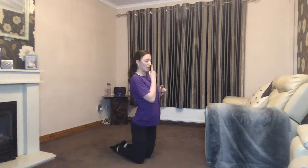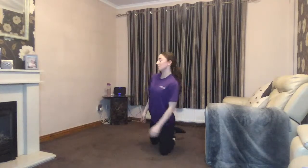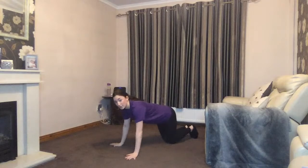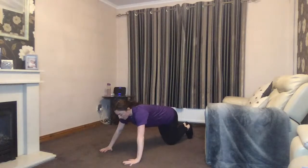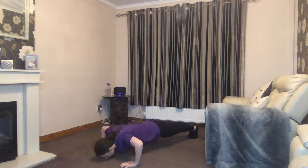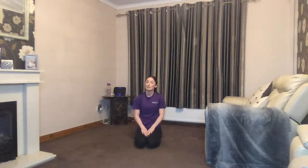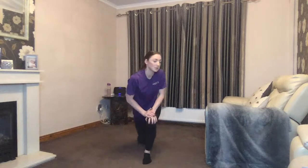So to increase the difficulty for that one, the challenge, you've got to go all the way down. Tap either your nose or your chin on the floor, keeping that body in one line, and push all the way back up. So we're going to try that this time. Turn a little bit for you. So tuck my toes under, lifting my knees up. I'm going to go all the way down and all the way back up. Very, very tricky. I'm going to give you the chance to have a couple of goes with those press-ups.